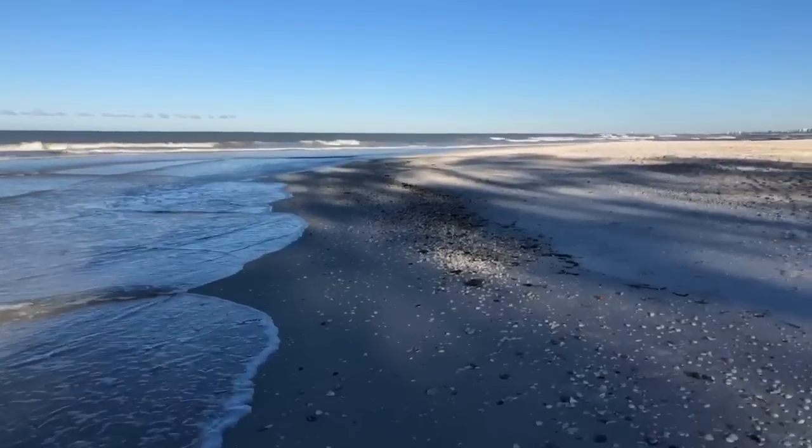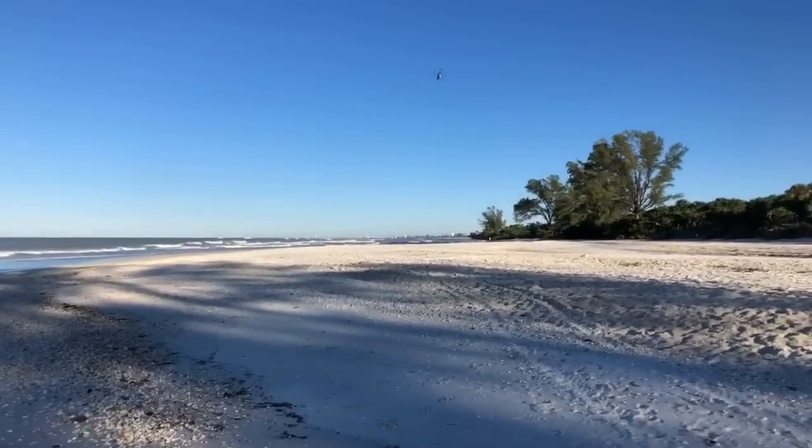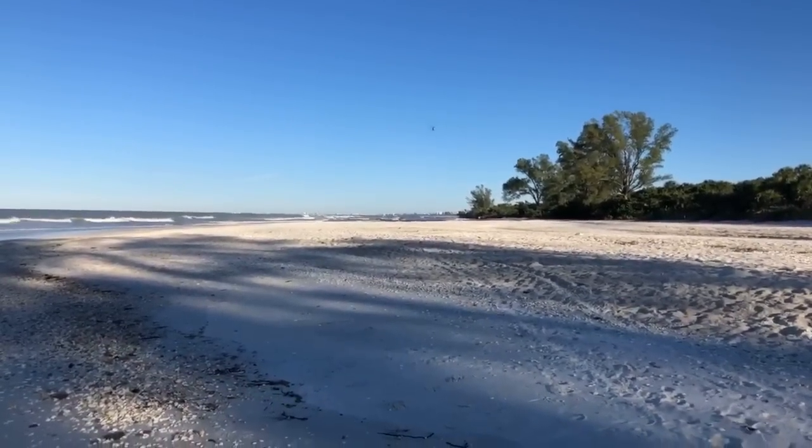One of our mosquito control helicopters just flying overhead there. Right in the center of the screen there, heading down the beach.